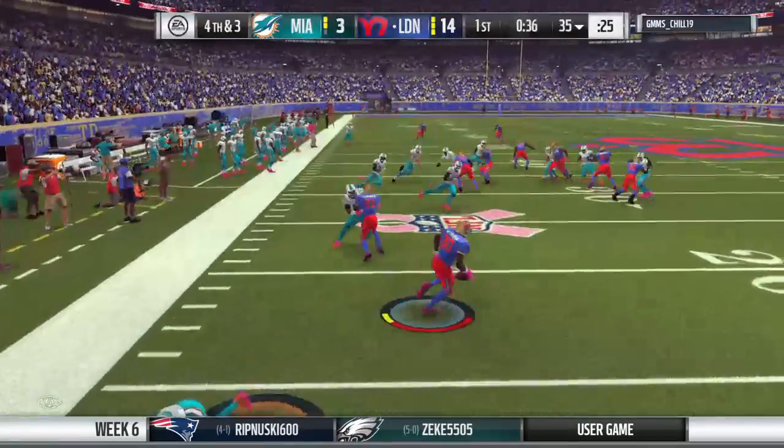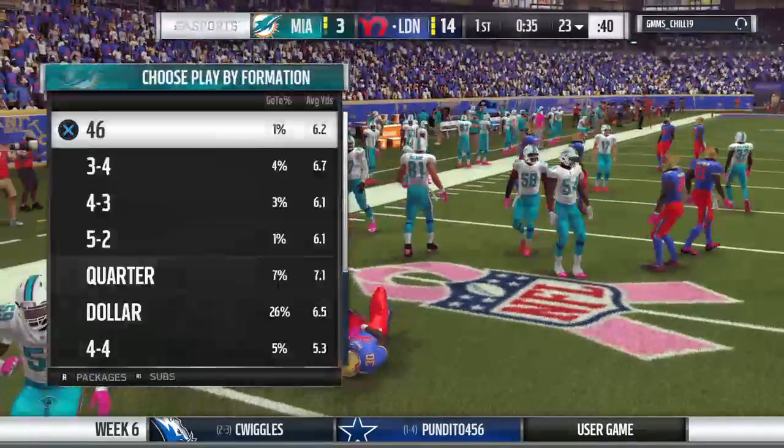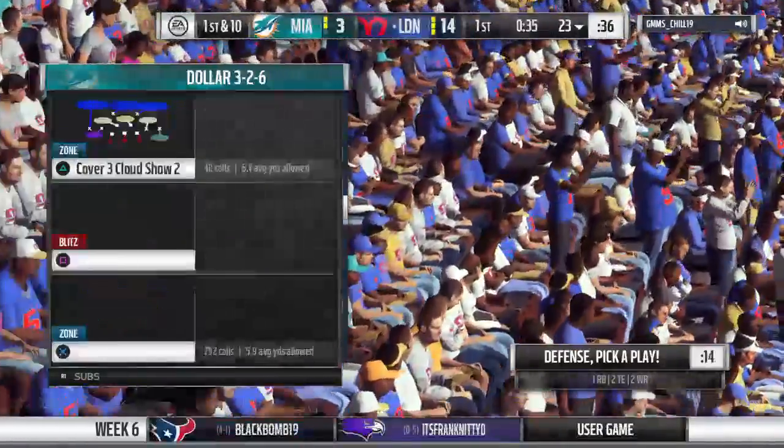Shreds the tackle. Now, after the completion, we're going to get a timeout, an injured player. While the training staff takes a peek, we'll take a break.